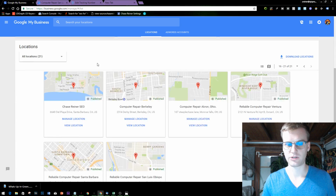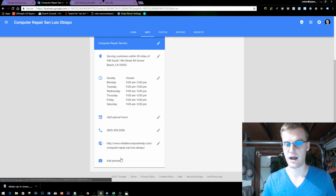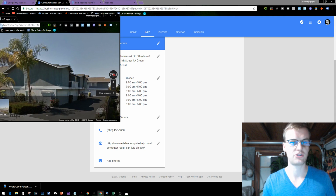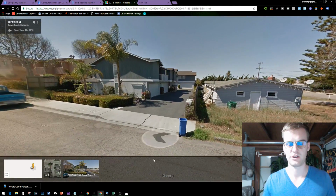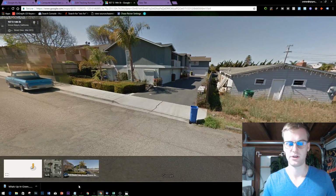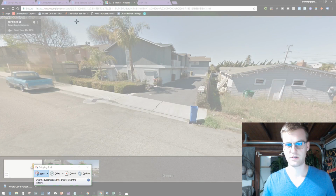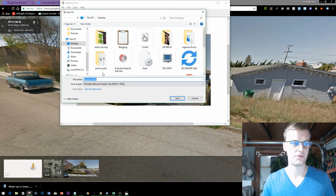Either way, so what you do is once you get that phone number put into there, which we're going to do, you're going to want to add your photos. And since we don't actually have any photos of the location, what we're going to have to do is just look up the location on Google Maps. So I found this location right here. So I'm just going to start taking snapshots of it. So I'll go to my tool, grab this. Whoops, sorry, we don't want that arrow in there. Like that. Save that with the correct file URLs.